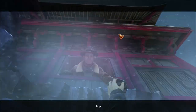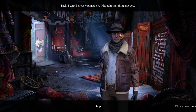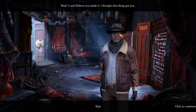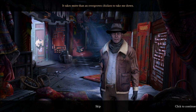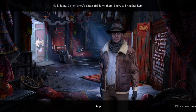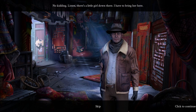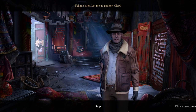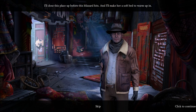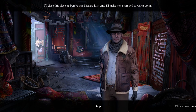Hamilton? Rick! I can't believe you made it! Oh, I thought that thing got you. It takes more than an overgrown chicken to take me down. No kidding. Listen, there's a little girl down there. I have to bring her here. Another one? It's a long story. Tell me later. Let me go get her, okay? I'll close this place up before this blizzard hits, and I'll make her a soft bed to warm up in.